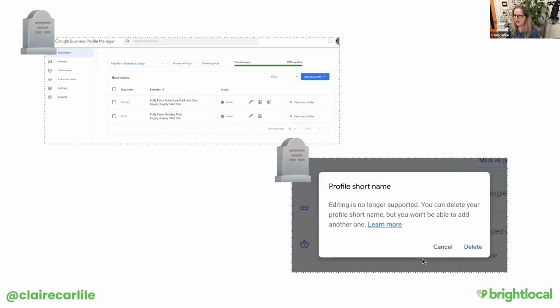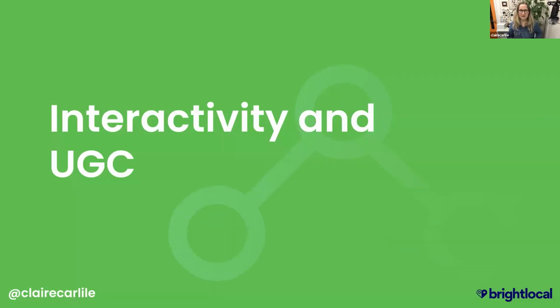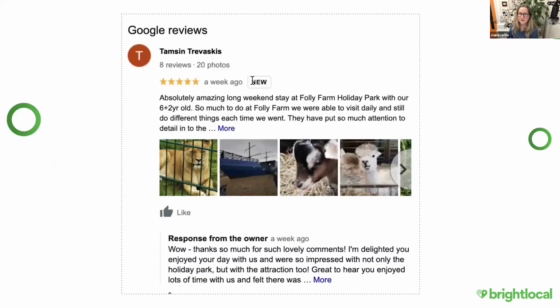And then things die. So we start to use things and we think they're quite useful. For example, Profile Manager: if you used a short name for your business in your review requests, that died a while ago. So you need to check that to make sure it's still working, because it probably isn't if you've used it in the past. And then we've got interactivity and user-generated content, because it's not just us that can affect what appears in our profiles.